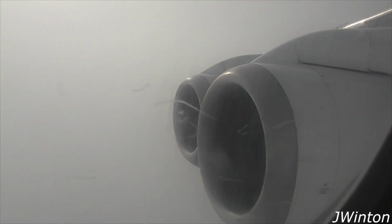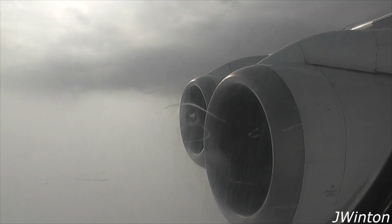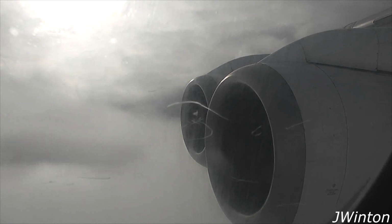On final approach into Stockholm Bromma, there were a few gaps in the clouds where you were able to see the sky above and at times the ground below.